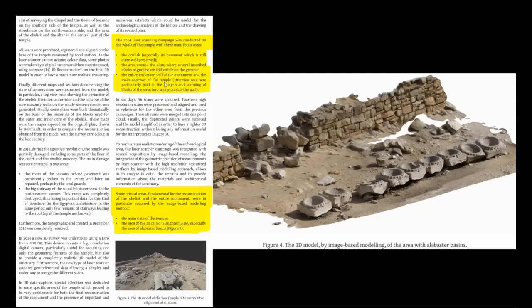Attention was here particularly paid to the analysis and scanning of the blocks of the structure laying around the outside wall. So in addition to the laser scanning, they utilized 3D modeling and reconstruction software, photogrammetry, and a variety of new technological approaches to produce some of the most spectacular data that I have ever seen. And they note here, some critical areas fundamental for the reconstruction of the obelisk and the entire monument were in particular acquired by image-based modeling method.